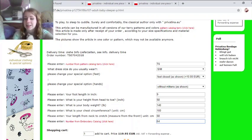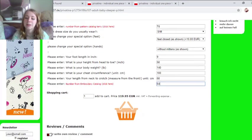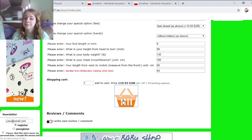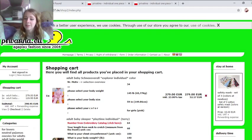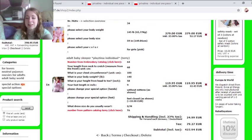It's saying that my chest is 100, my length, 6 to 8, and saying I normally wear a small to medium. So add to cart. There we go. So here is our total at the end.